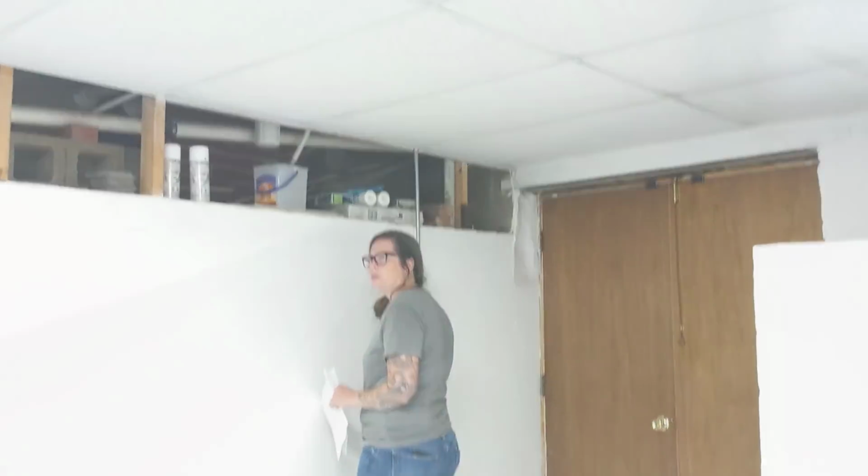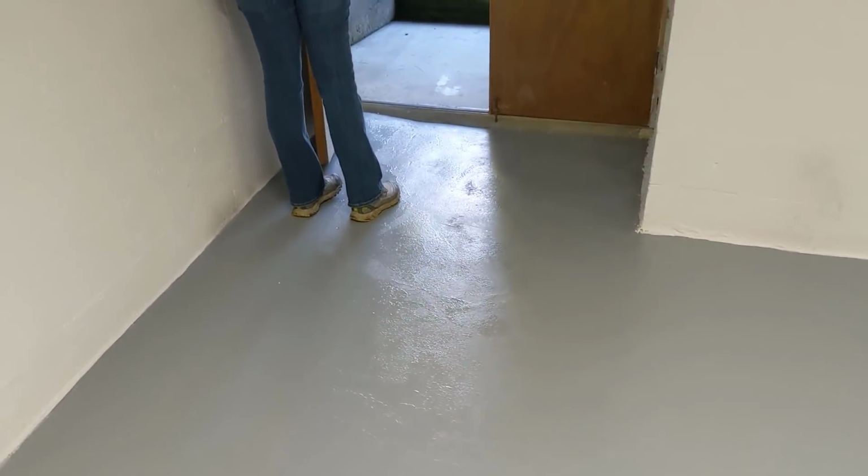Oh, that is a strong smell. Is it wet? Yeah, it's wet. Or is it shiny? I think it's just shiny. There's gotta be lights down here. It's clean. Yeah, it's very, very clean. Oh, it comes with a shop vac and a fan and a ladder.